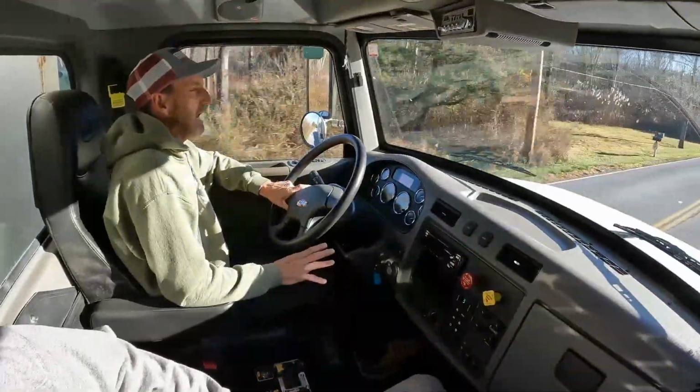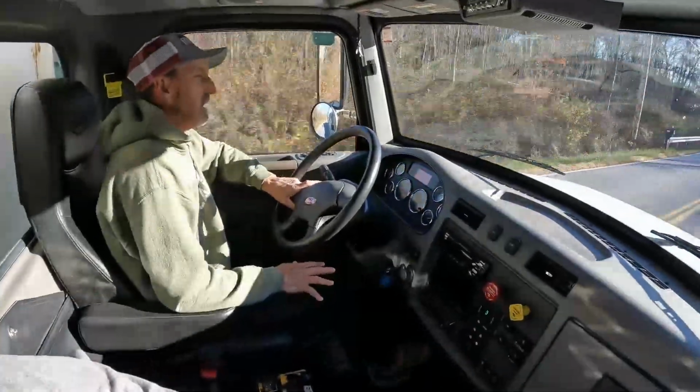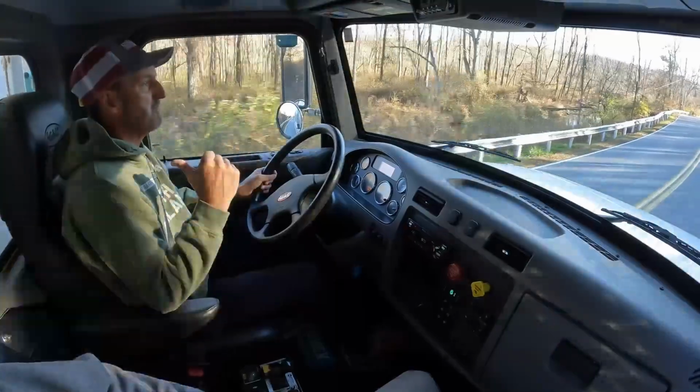Well, I did not want a triaxle. I did not want the long wheelbase, because we're plowing stuff. I wanted the shorter one. I wanted a 14-foot spreader. So the 15-foot box, it's got the doghouse for the lift piston on the dump body.